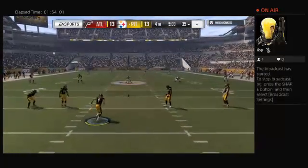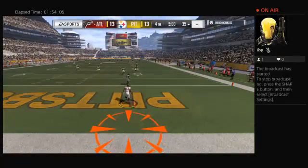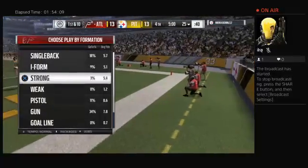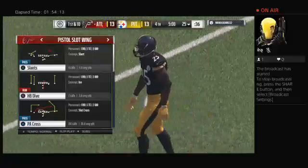So here comes the kickoff now. All even here in this fourth quarter. And this will be a touchback as that sails over the end line. Atlanta now coming out on the field.